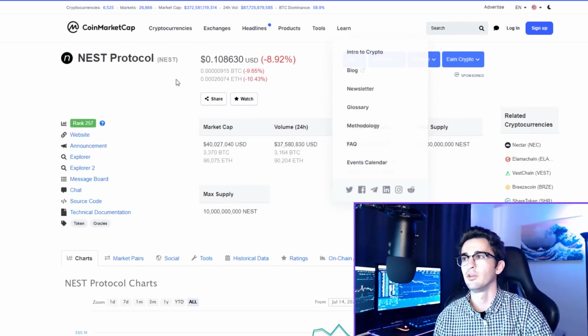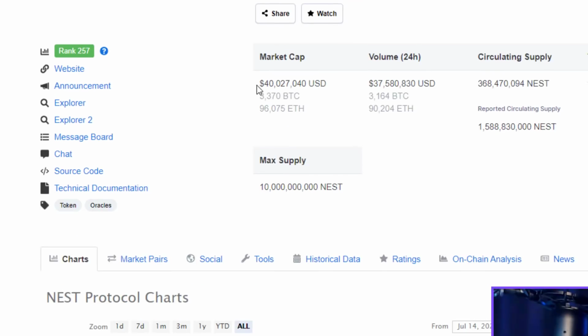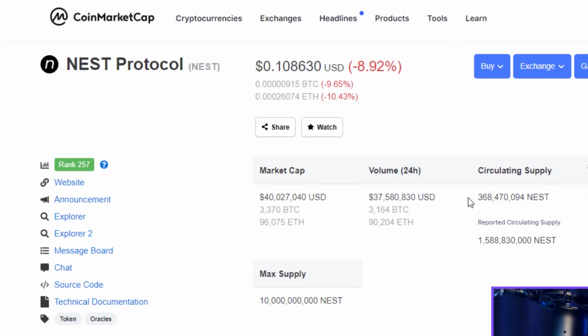So next on the list is going to be Nest Protocol, which also looks very interesting. Currently at 10 cents with a $40 million market cap. Circulating supply, this is kind of interesting. The reported amount is different than the actual amount here, so that will cause it to have a different market cap. So 368 million, but what's reported is actually 1.5 billion in circulation out of a total supply of 10 billion.